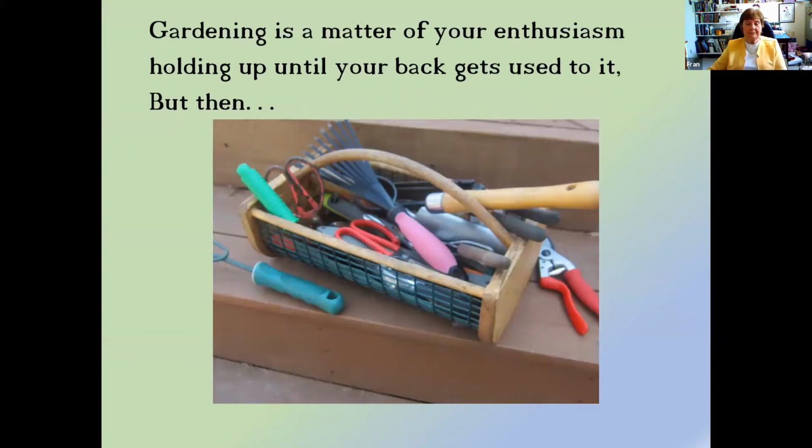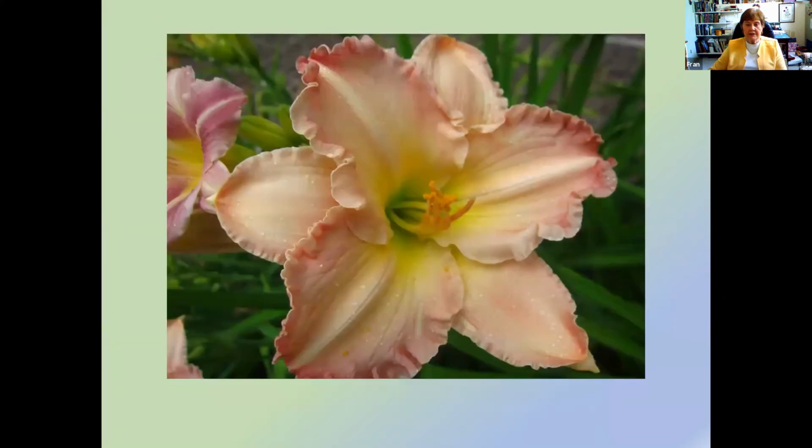There's a trite little saying about gardening: it's a matter of your enthusiasm holding up until your back gets used to it. And that's all very well. You see those little expressions on garden signs here and there. But there are reasons to use decent tools, like in any other kind of occupation, whether it's your kitchen where you could open a drawer and find a knife for every one of the jobs that you start to do, or whether it's the garage and there are tools in there to do all kinds of things with the car, the lawn, the gardens, whatever. So let's look at some of the tools that we might use for the kinds of things we're doing.